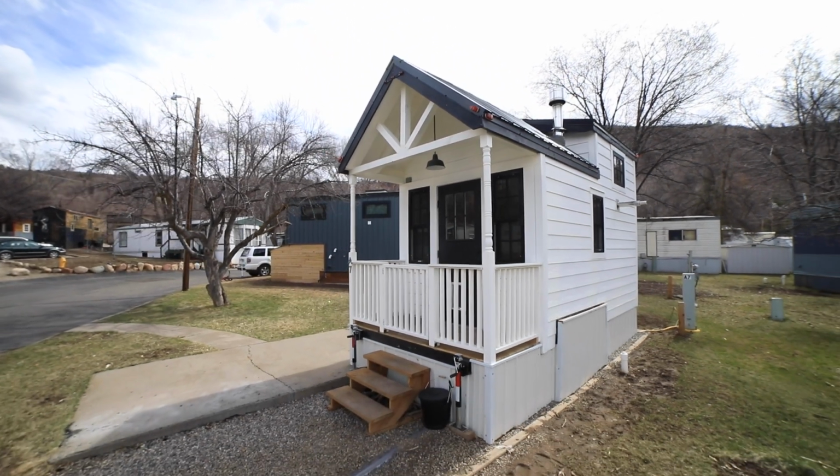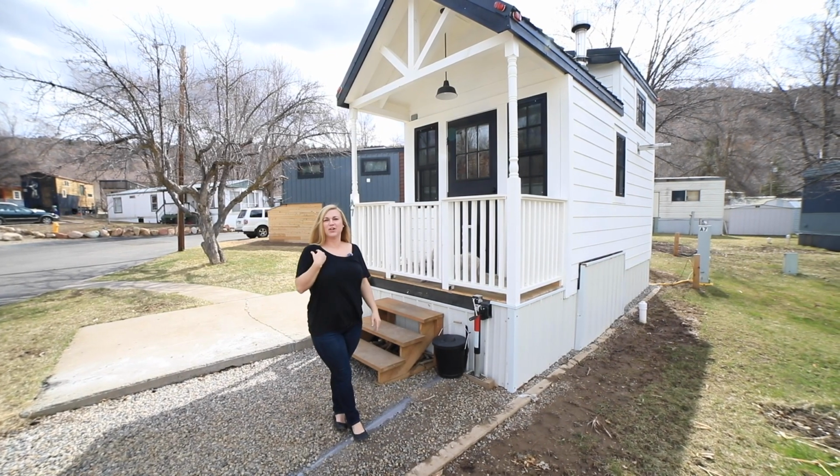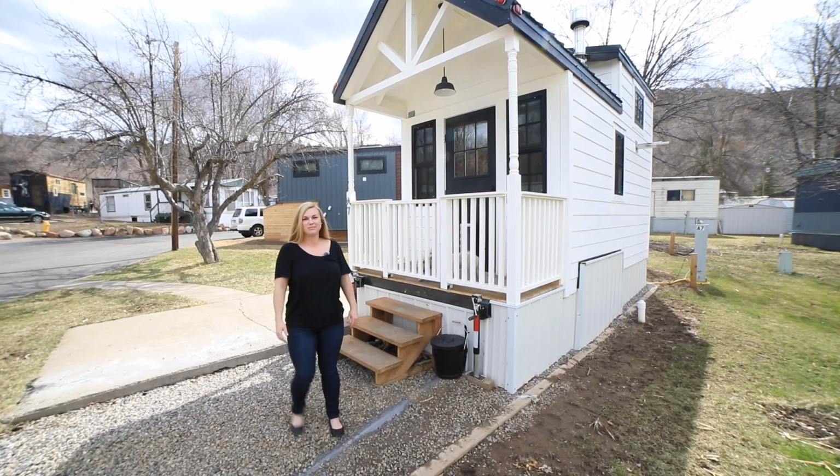My name is Shana. This is my tiny house. Her name is Fern Louise. I have been living here since September of last year, and I'd like to show you around. Come on in.